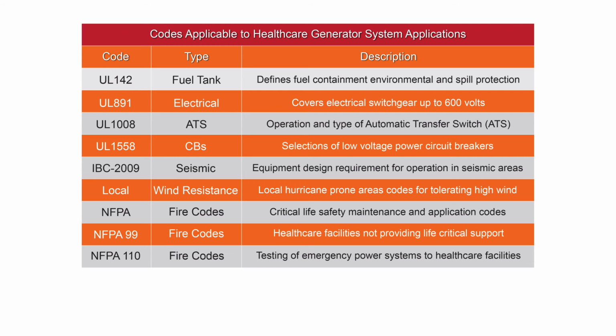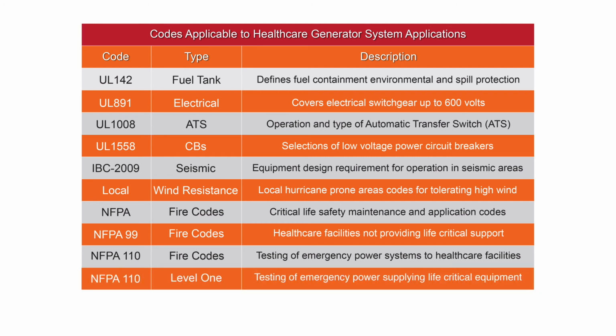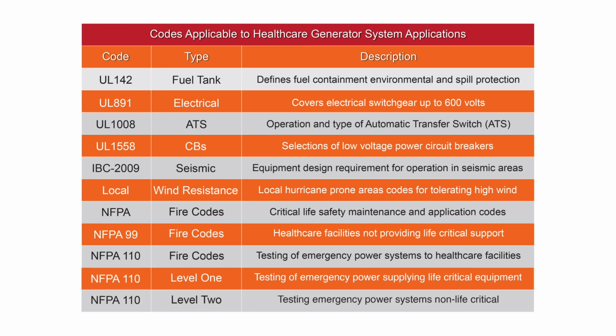NFPA 110 recognizes two levels of equipment installation, performance, and maintenance. The Level 1 installation and testing standard applies to the systems where failure of the equipment to perform could result in loss of human life or serious injury. The less stringent Level 2 installation and testing standard applies to the systems where failure of the EPSS to perform is less critical to human life and safety.